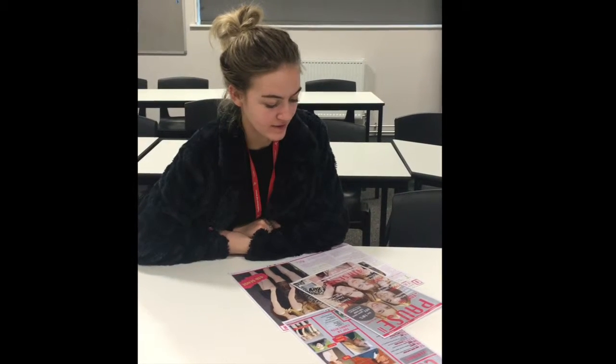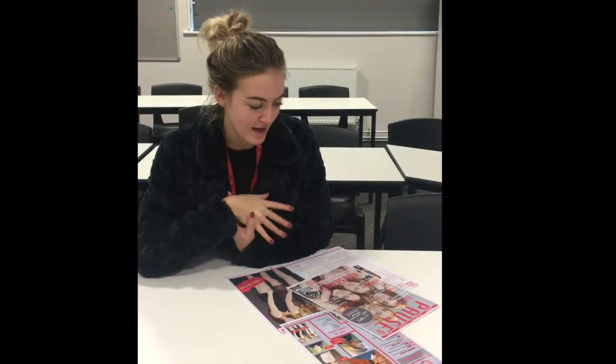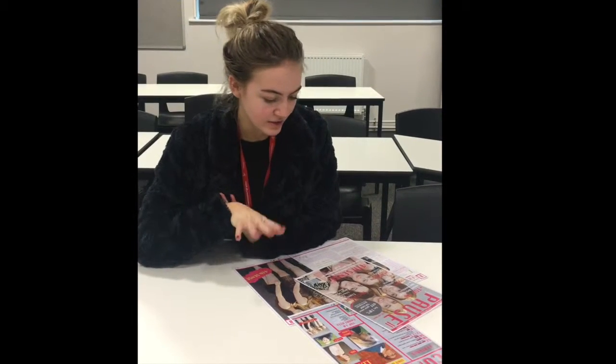I think the dominant cover image is very welcoming and warming. It's got everyone smiling on it, so it's like friendly faces. There are also people that look a similar age to me, so it's relatable in that way. There's lots of cover lines and additional content on the magazine, so it shows that there's a lot inside, so it might be quite diverse inside and there's lots of stuff to read about.